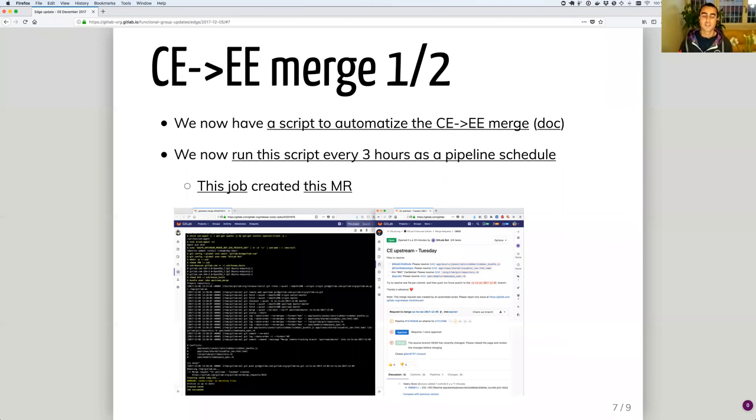And then the best at the end. We now have a script to automate the CE to EE merge, and you can run it manually if you want. But the point has always been to run the script in a scheduled CI pipeline. So right now we run the script automatically every 3 hours. It merges CE into EE and gathers the conflicts, pushes the branch, creates a new merge request, and pings people to help resolve the conflicts.